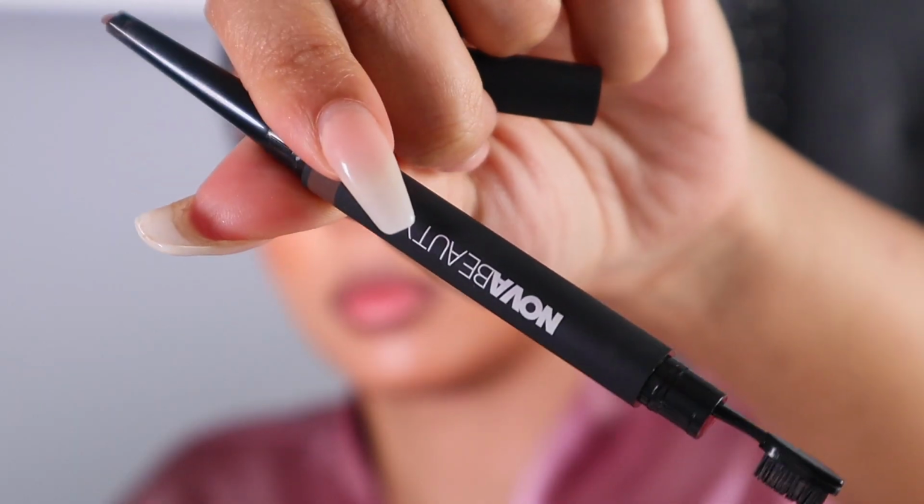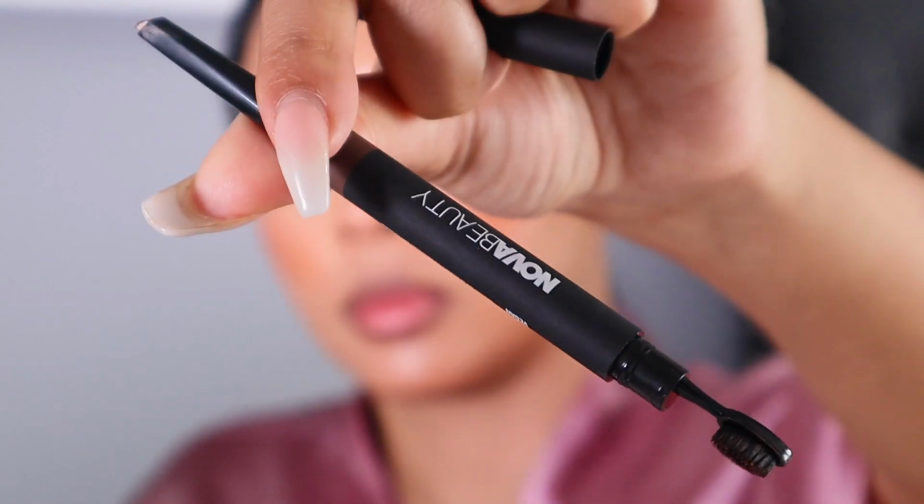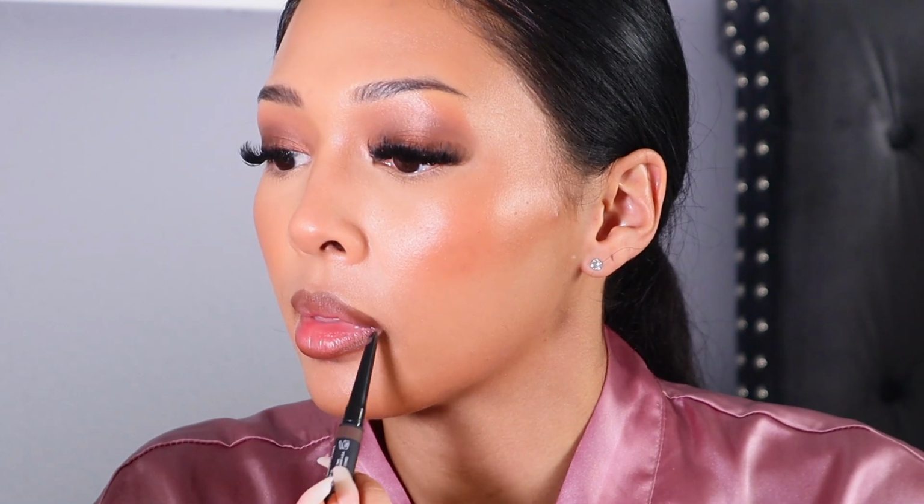So now moving on to lips, I'm using the Nova Beauty lip liner in brown 02, and I'm just outlining my lips a little bit. I don't overline or anything like that, but I kind of use a thicker line to outline, and then I blend it all the way into the middle of my lips.